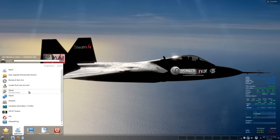GDebi package installer. There's your third package installer. Gigolo. That's going to allow you to connect to remote servers or remote file systems as well. Gparted, absolutely the best partition editor. Now here we have the hardware information plus profiler. That's going to tell you, we have an FAQ for that, exactly what your video card is, the make and model number, what your Wi-Fi PCI card is, make and model number, and pretty much everything about your computer. Then we have our HPLIP toolbox and K3B, which is our disk burning utility.